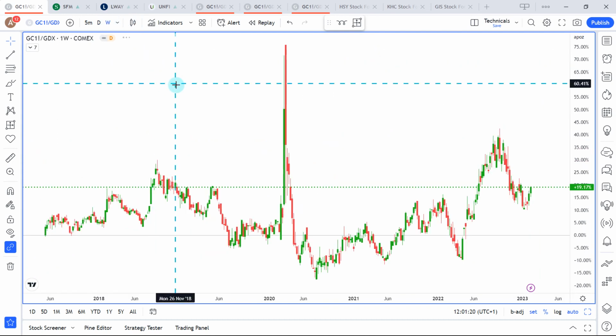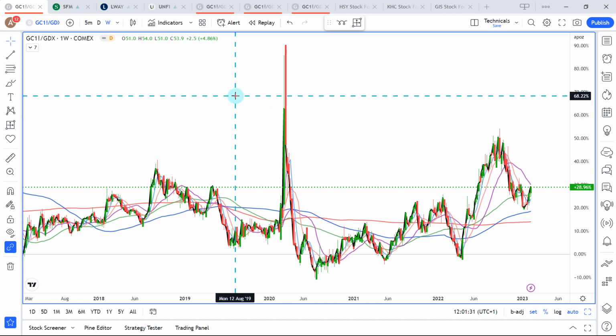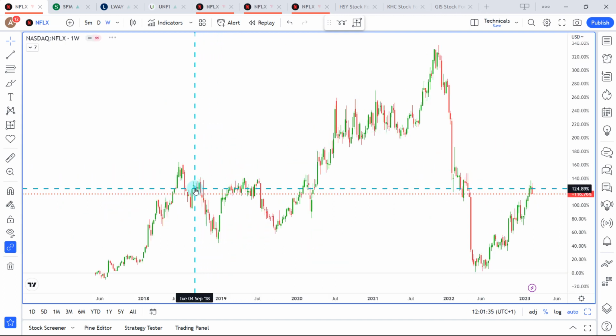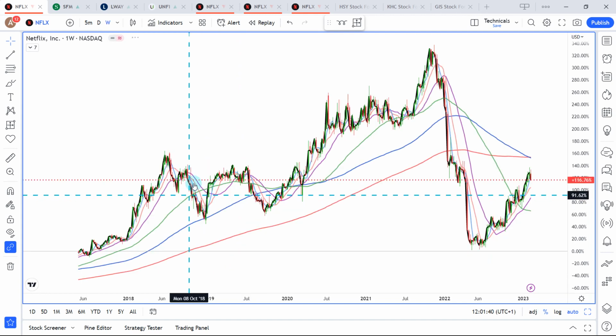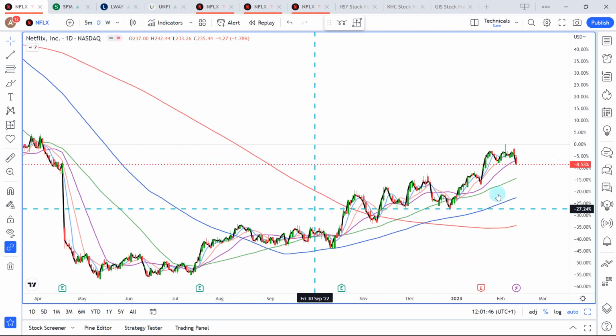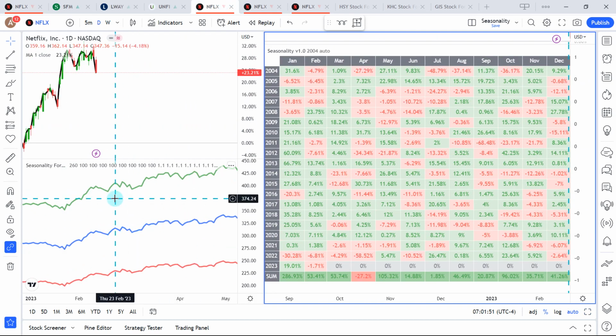Let's look at some stocks and other types of security that I find interesting. Let's look at Netflix. Been some time since I looked at Netflix. These are the weekly data points. It's pulled back to a horizontal support level. It's been on a run though. Yeah, maybe technically here it's not that interesting.